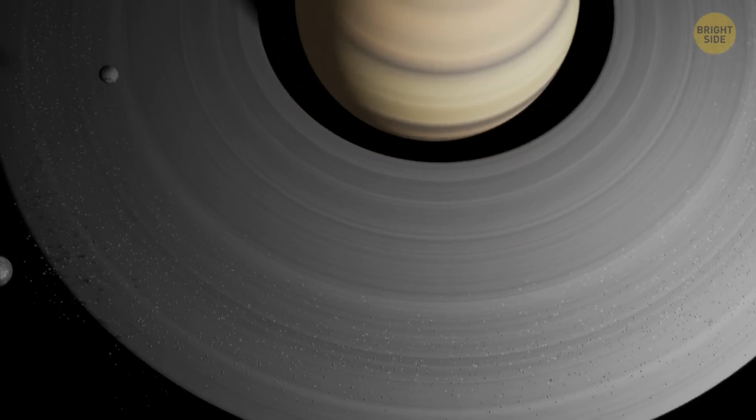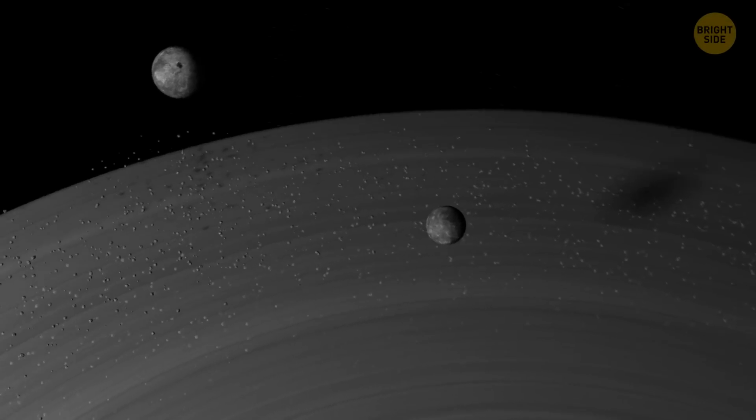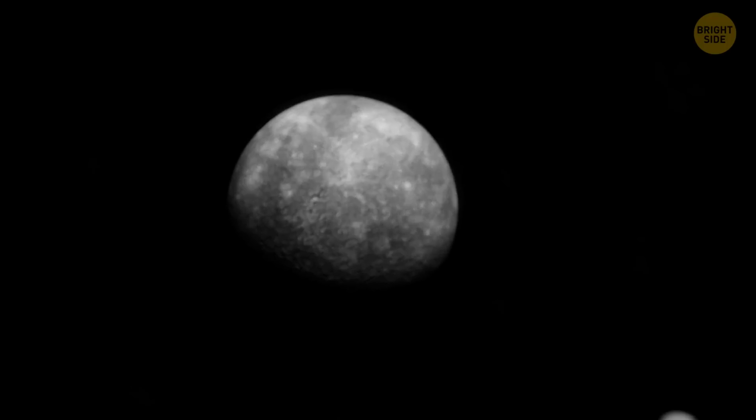You're surprised to see that the rings aren't perfectly round. They have bends caused by the gravitational pull from the nearby moons. 53 of them are confirmed. Titan, an icy world bigger than our moon and even Mercury, is the largest.